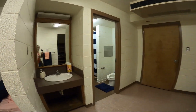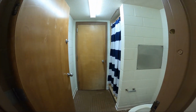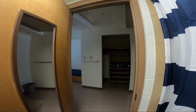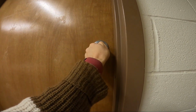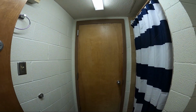Going back over this way, we have a single sink for this bathroom. And then we also have the actual bathroom portion that will be shared with this room right across the hall right here. And this is to your neighbor's room. Something that people might be kind of concerned about with living in a room that has a suite is whether or not they'll be able to lock the door. You do have a deadbolt that you can lock the door with, so no one can get in until you unlock it. And that's a 2-person room.